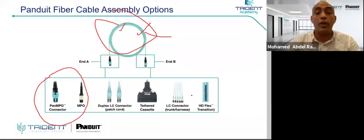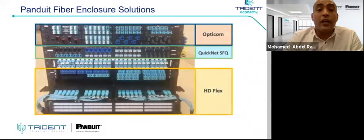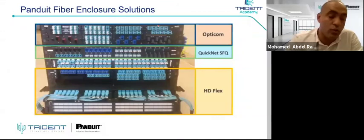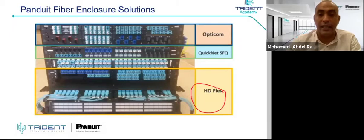For the cable, we also have different scenarios for the losses. We have the standard loss, optimized loss, and ultra low loss for the cable you can choose. After choosing your cable, you can choose the fiber enclosures. We have 3 different scenarios when you are going to the enclosures. We have the HDFlex, which is recommended for the data center for high density ports.